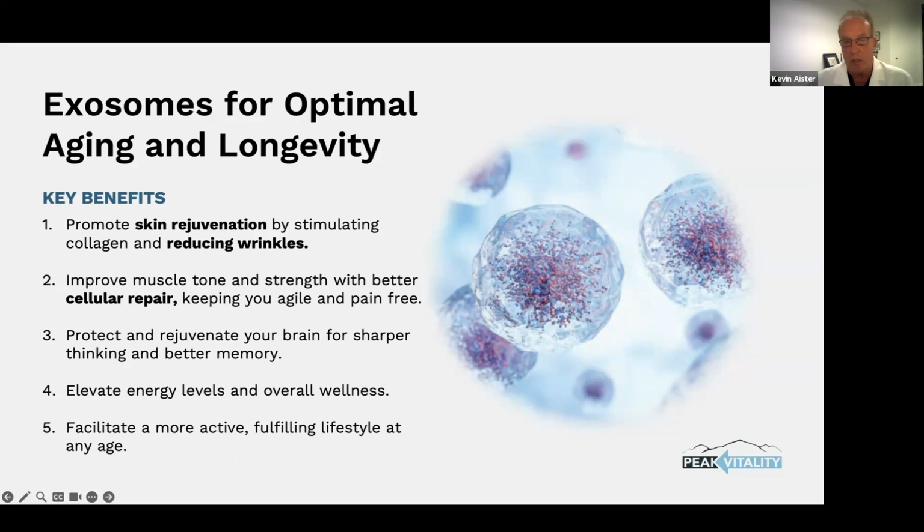They rejuvenate your skin. They stimulate collagen production, reducing your wrinkles. Even if you don't have a muscle injury, it improves your muscle tone and strength because it's repairing at a cellular level, and it keeps you agile and pain-free. Again, keeping you active supports that active engagement in lifestyle, which makes you better mentally and physically.